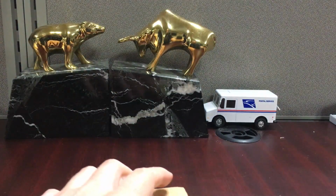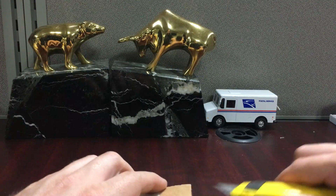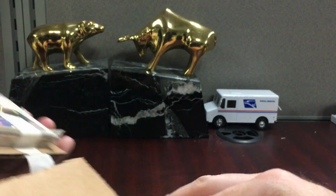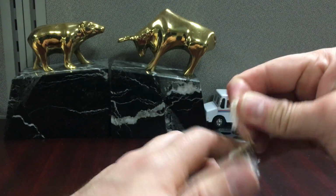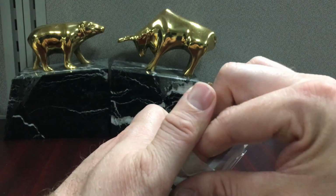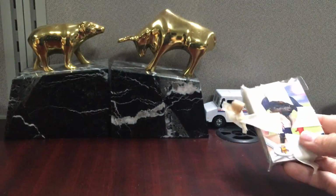Looks like another lot, and we might have some more cards from Sport Lots or Sports Lot. A lot of cheap cards on that site. And this might be Sport Lots. There was no packing slip inside here though. Trying to get these out.